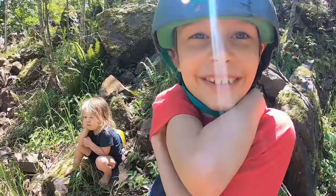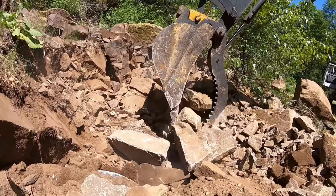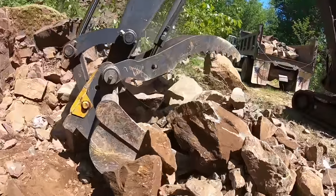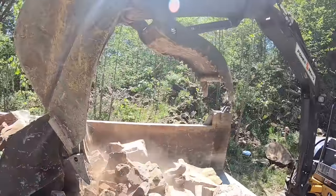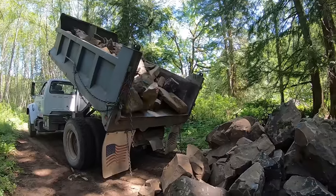Looks like it's eating the rocks, like the rock crusher on Neverending Story. Nom, nom, nom. Can you say dump it? Dump it! Dump it! There it goes.